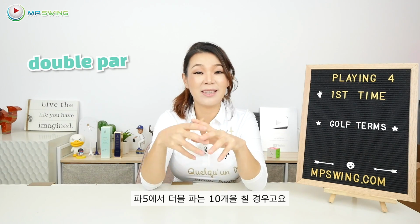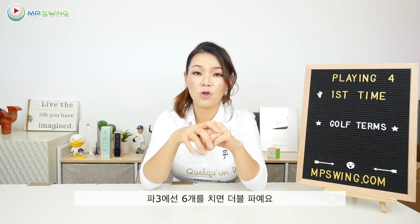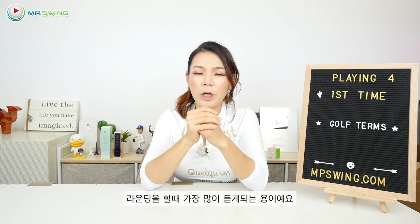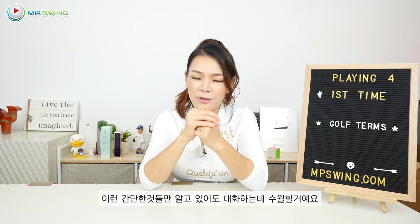On a par 5, to get a double par, you'd have to shoot a 10. On a par 3, you'd have to shoot a 6. So those are little terms there you'll hear a lot of. If you know these, it'll come in a lot handier to understand everything.